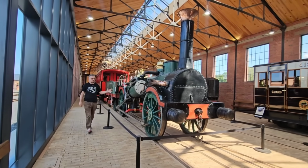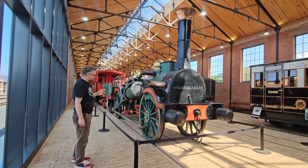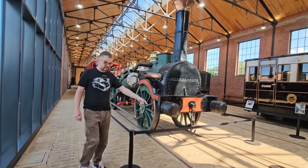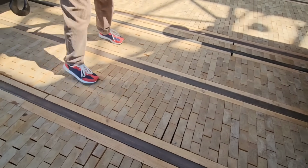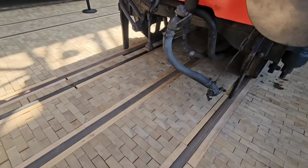So this is really impressive. This is one of the earliest surviving narrow gauge railways. It's not quite as narrow as the gauge they run here. In fact, you can see the difference down here. This very clever floor allows them to lay different tracks for the different widths. The one we're about to look at is full UK gauge.